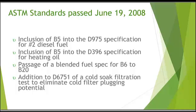It also included the B5 into the D396 specifications for heating oil, which is also kind of a big deal because they have a nice product called BioHeat out there that is used for home heating oil. I think you can use biodiesel as well.